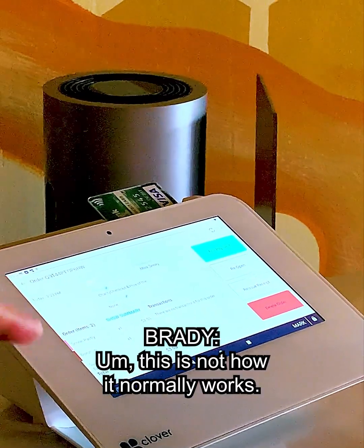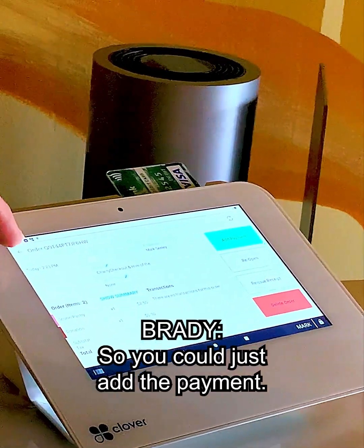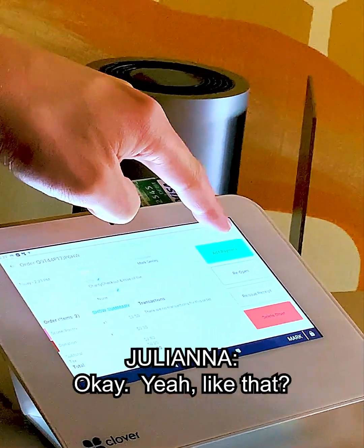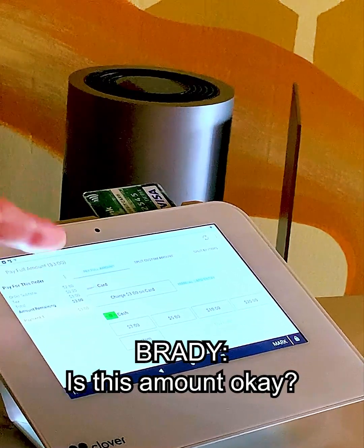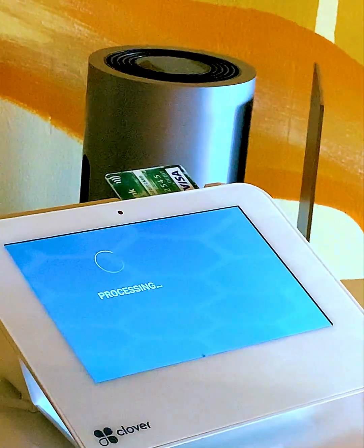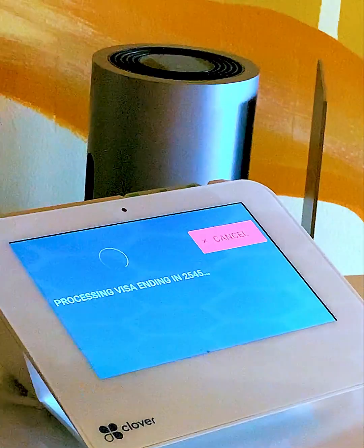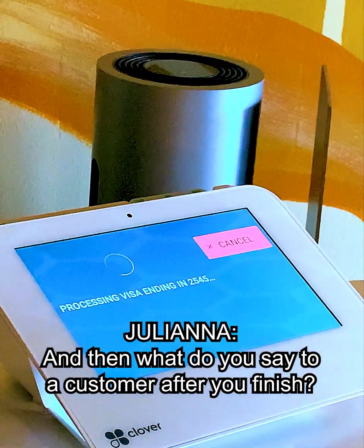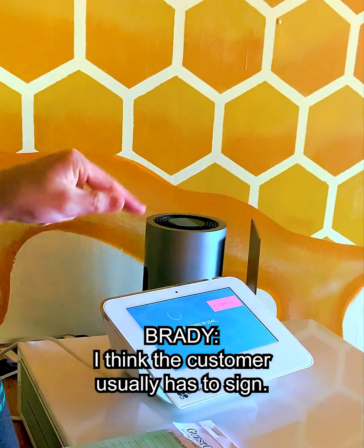This is not how it normally works. So you could just add the payment. Okay. Yeah. Click that. Is this amount okay? $3? Yeah. All right. Okay. Here's a card. And then what do you say to a customer after you finish? You got it. I think the customer usually has to sign.